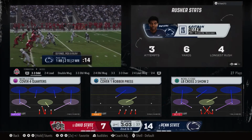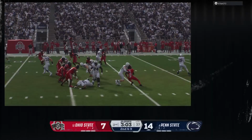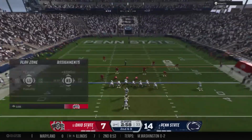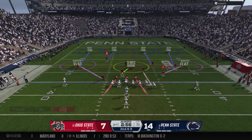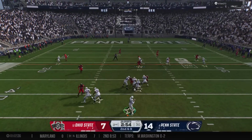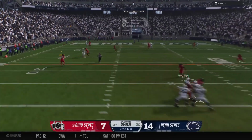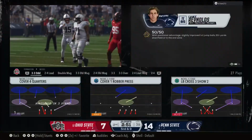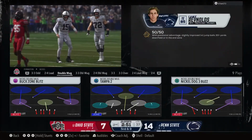See, that's how you limit what an offense wants to do. This time, the defense just won the battle up front at the line of scrimmage, not giving up any big plays. Everybody's gap sound. It's really solid defense on that play. Quick throw to the left side. That one falls incomplete. Looking for a flag. Doesn't get it. Brings up 3rd down.